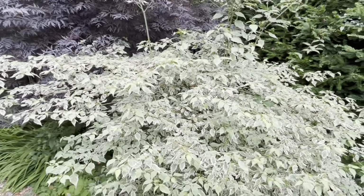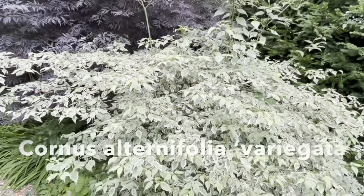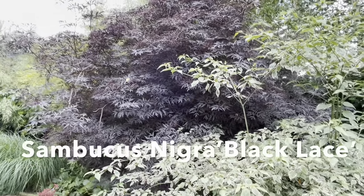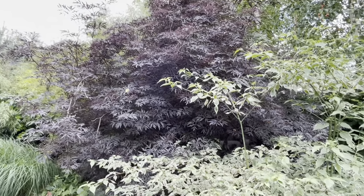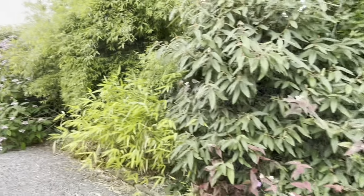And then here is another lovely colour combination, and this is Cornus alternifolia variegata next to the elder, the Sambucus nigra Black Lace, and that just looks lovely. So lots of inspiration and lots of ideas to take home to our own garden.